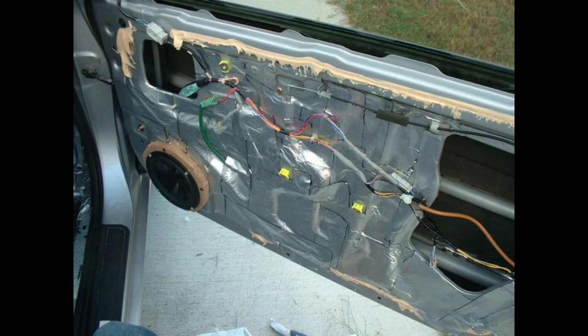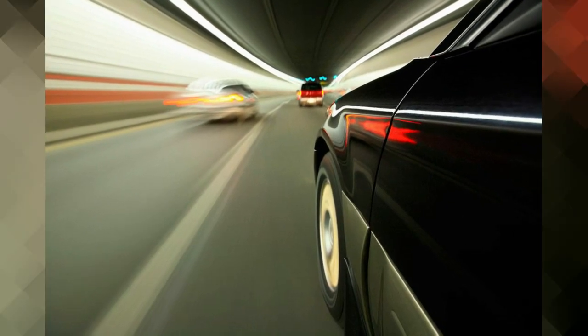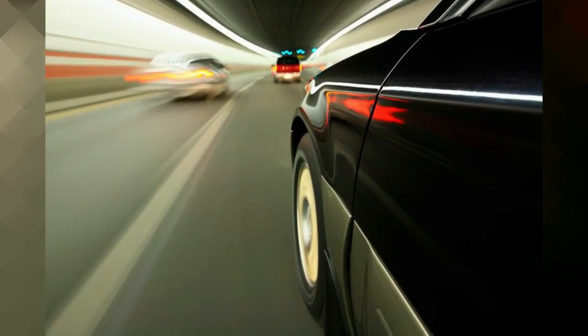The best car sound deadening materials is what you need for your car or any other automotive. The good thing is that they are available on the market. If you secure the best sound deadening mats or foams or spray, you are definitely assured of great results at the end.